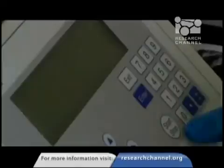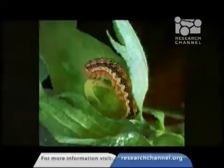So that's a second prediction that was confirmed by the field evidence: in states or areas where there was a high proportion of BT cotton making up the bollworm's diet, resistance evolved faster than where there were other crops, refuges, that the insects could eat where they weren't being exposed to BT toxin.